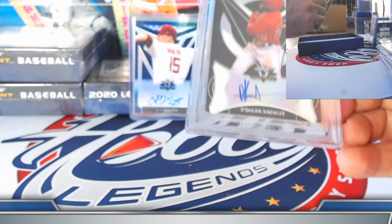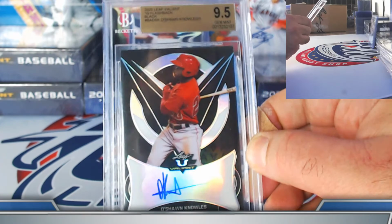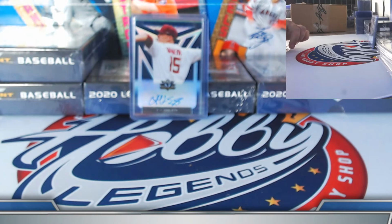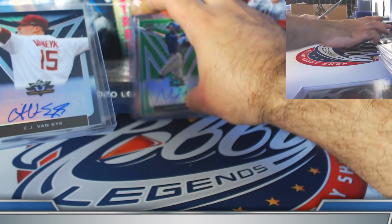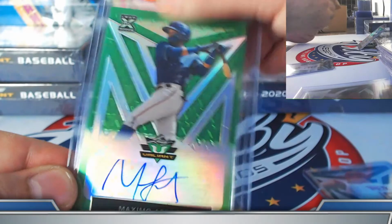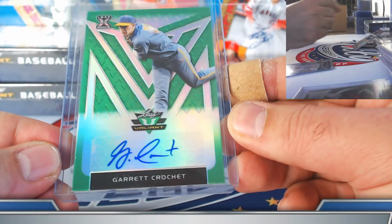Nineteen flashbacks on card. Deshaun Knowles, black to 5 on this one. Solid, low numbered, 9.5 gem mint with a 10 on the autograph. Autographs. CJ Van Eyck, purple, I'm sorry, blue out of 50, 1 out of 50. There's Maximo, got him. And now we can start seeing if we can find a second one for you, but excellent on the Acosta. Green out of 99. Ooh, interesting. Coming up, Garrett Crochet, green as well to 99.